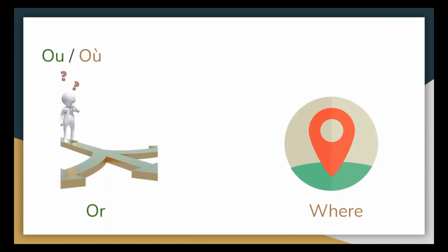This next pair of words is very often confused just because both of them are actually used very often. So ou without the accent means or, whereas ou with the accent, and by the way, the accent is called accent grave, means where. So the second one could be used at the beginning of a sentence. For example, where is my brother? Où est mon frère? Or in the middle.